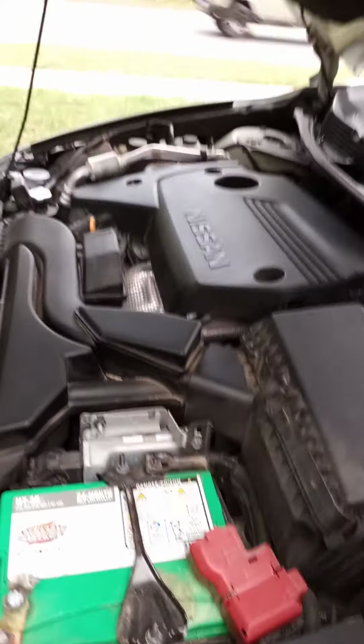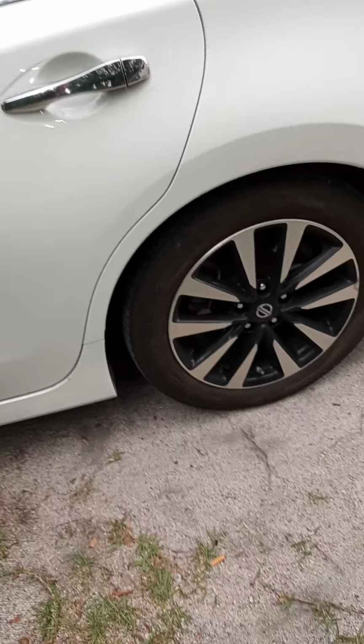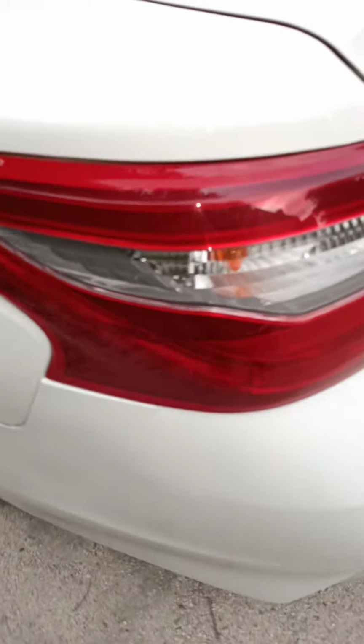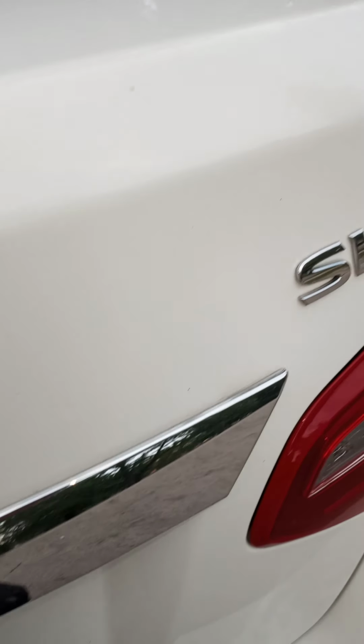Now, as I said in one of my previous videos, it calls for 0W20 motor oil, but I always run the 10W40, because that's what I like to use. Okay, and so, as you can see, Nissan Motor Company, and if we look, it would be on the side of the door. It's white in color. It is a Nissan Altima SL.